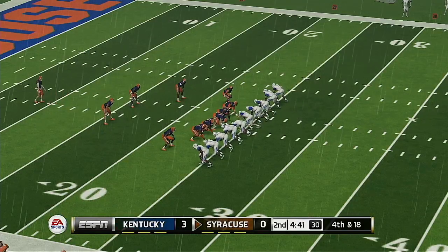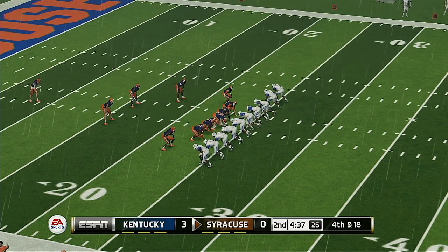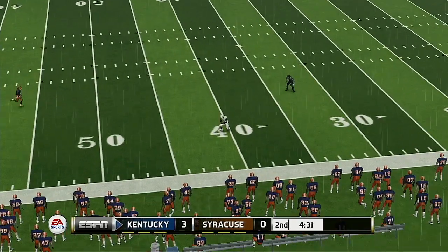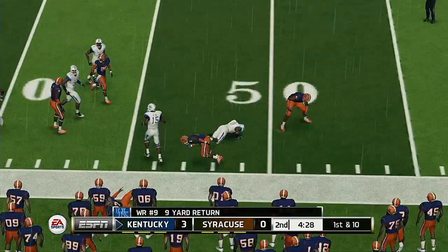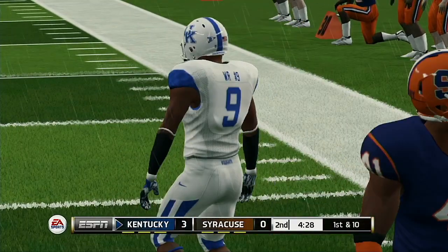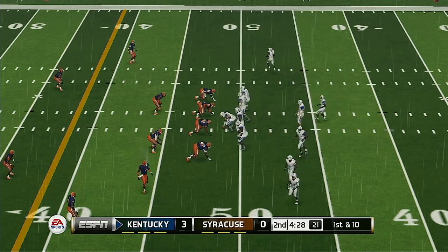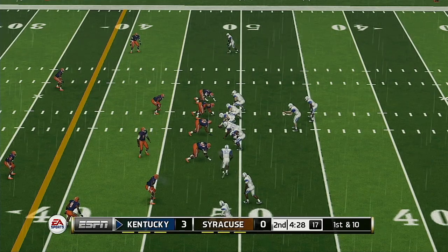After the sack, it's now fourth and long. Everybody up close, it looks like they're coming after this kick. Tackle made at the 49-yard line. With one quarter down, I really haven't seen too much separation between these two squads. Might be neck and neck the whole way. Kentucky has a three-point lead.